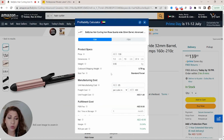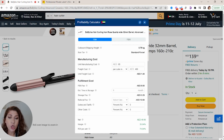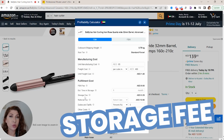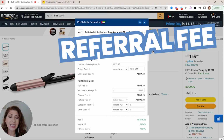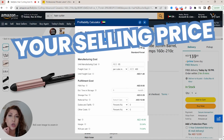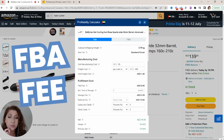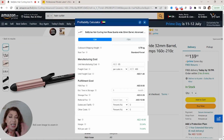With the dimensions and all of the information here, I want to see what the fees of selling this product on Amazon are. So the first fee is the FBA fee right here, which is 8.50 dirhams. The second fee is the storage fee, which is per month at 0.25 fils, which is very, very low. And the referral fee is 13.90 dirhams. Now, do remember that the referral fee is based on your selling price. So the lower the selling price, the lower the referral fee. That's one thing to note. And do remember that the FBA fee and the referral fee are only paid once you make a sale on Amazon. So these are not upfront costs like the price of the product.